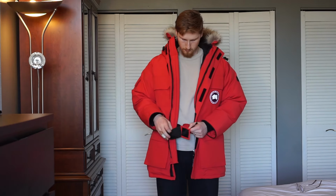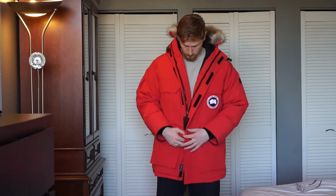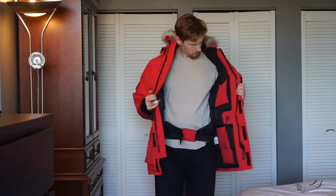However, for me personally, I'm not using this for any kind of playing in the snow or anything like that where snow would be coming up. So if you did have a jacket you were using for skiing or snowboarding, this wouldn't be good for that. But in that case, I would probably want a snow skirt or snow pants with a bib. But in this case, I think the snow skirt just adds extra weight to it.